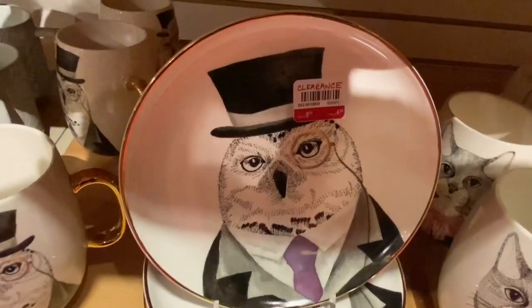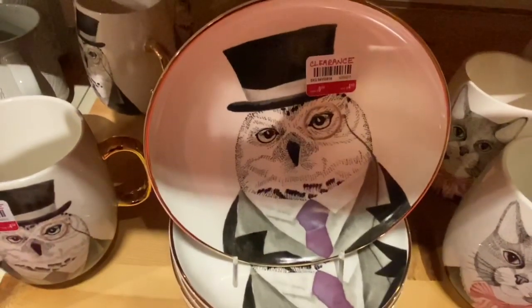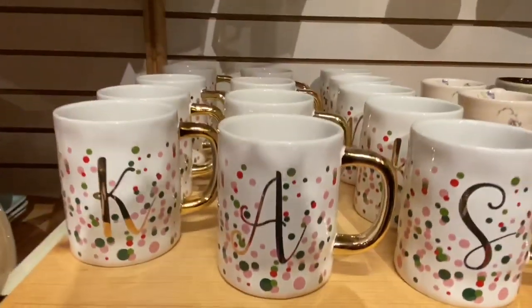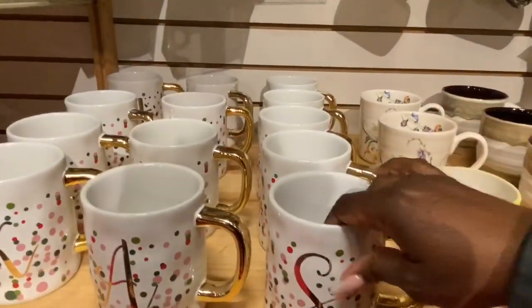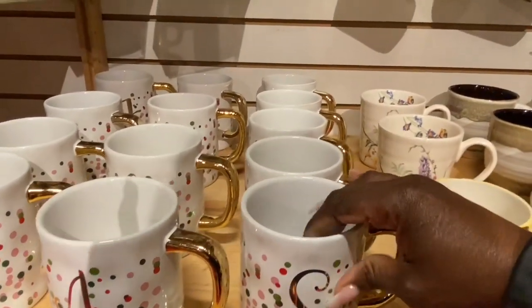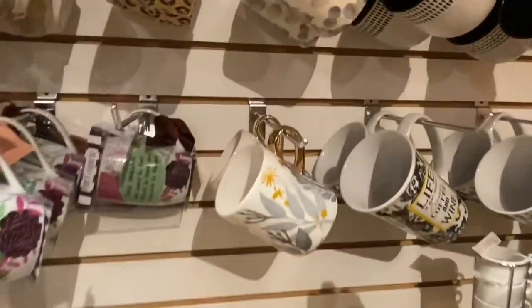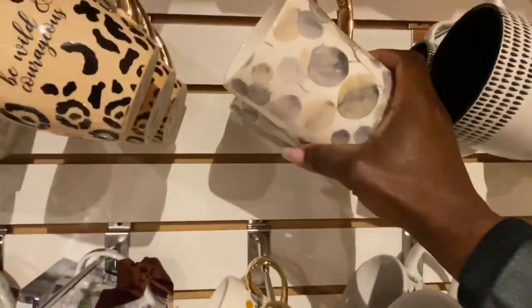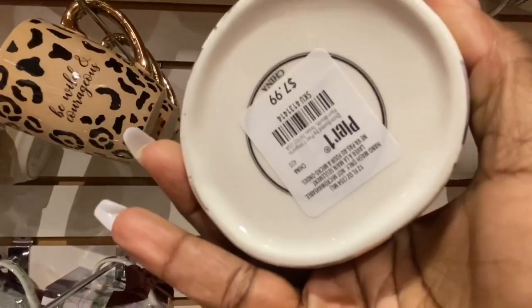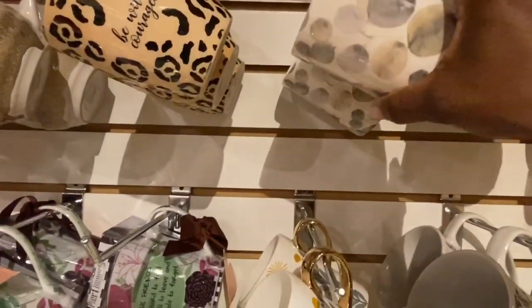I don't know about him, Mr. Al. He's kind of scary looking. What do you guys think? I love this one. I don't need any more coffee cups either, but I love this cup.